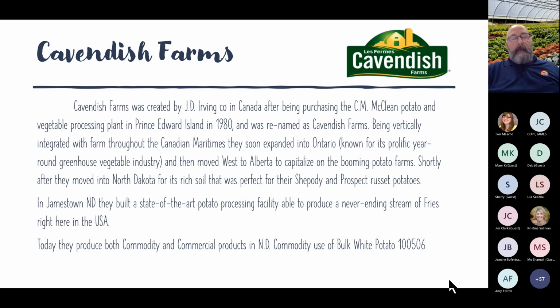Cavendish Farms. Cavendish Farms, people automatically think, well, it's a Canadian company, and then we have to do the Buy American and the paperwork. Well, Cavendish Farms has a huge plant in North Dakota that makes hundreds of thousands of pounds of French fries. And that's where all the French fries for K-12 come from, is out of North Dakota. So you don't have to deal with any of the paperwork for being in Canada. It's a great company. They've been around since the 80s. They produce a large amount of products, and they do process commodity bulk white potatoes.